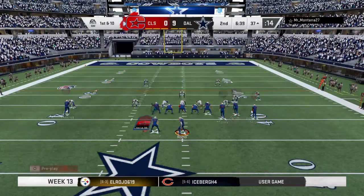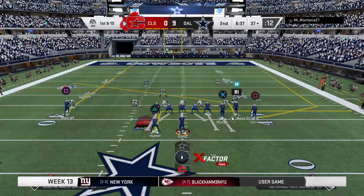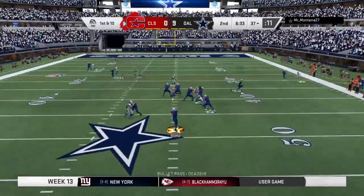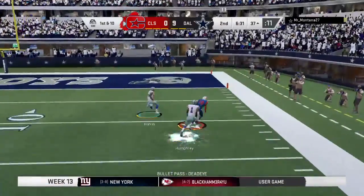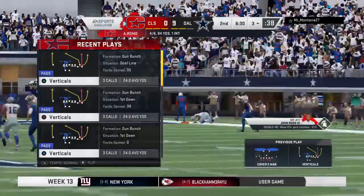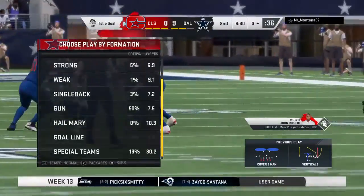Now Tony Romo on first down. They complete it to Hill, and that one results in 35 yards.